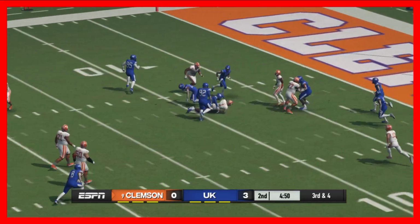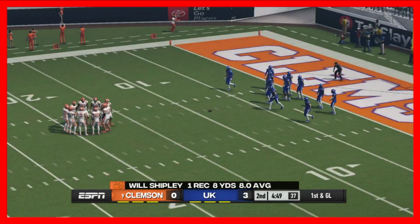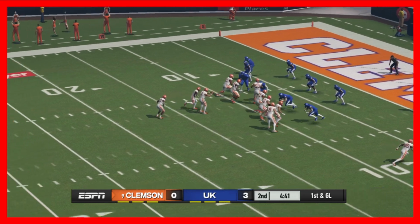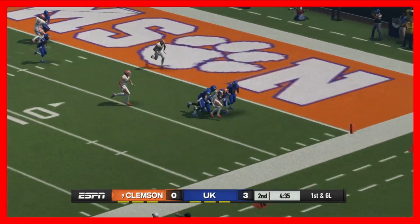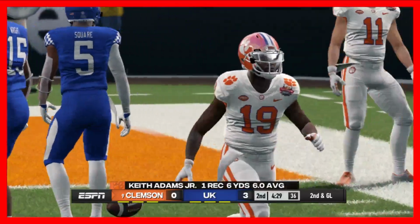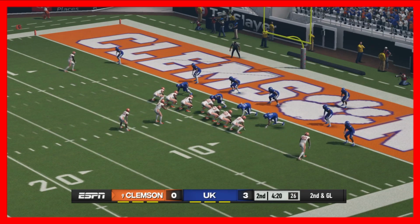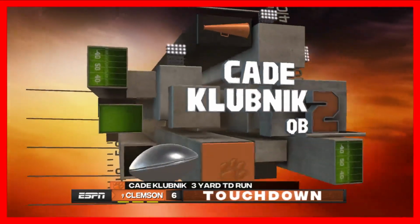Dumps it complete to the halfback over the middle. What a play, and that is first and goal. Quick pass. Tackle made at the 3-yard line. That brings up a second and goal. 3 yards for the touchdown. It's away from him. Touchdown.